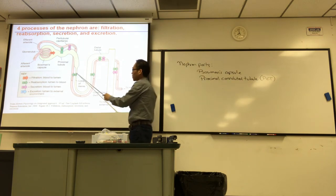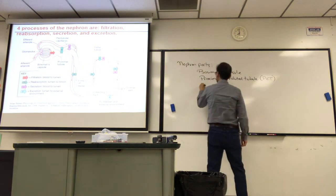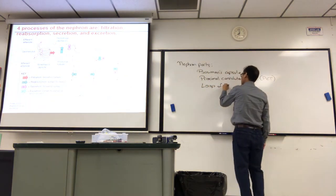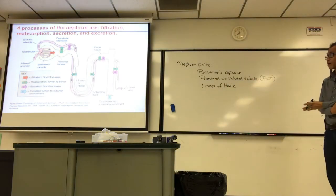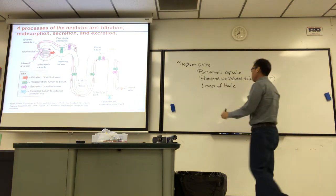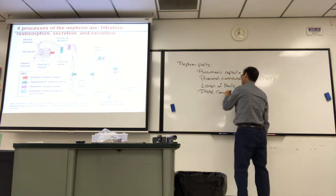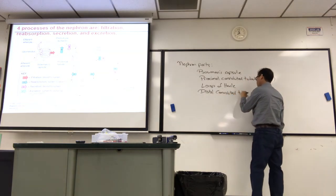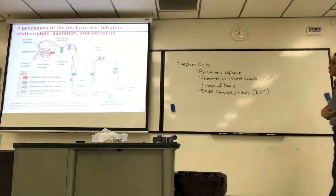And then you go down this nephron loop called the loop of Henle. There's more reabsorption, mostly of water and some salt. I'll talk about the details of that later. Then you're getting to the end of the nephron, the distal convoluted tubule, or just DCT for short. That's pretty much the end. By the time you get to the distal tubule, there's not much left to reabsorb or secrete.